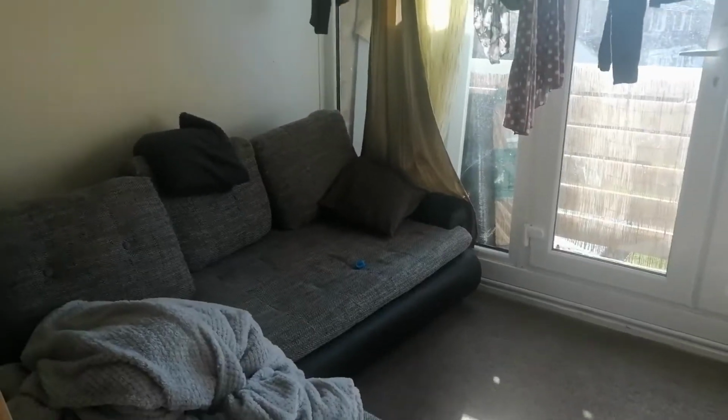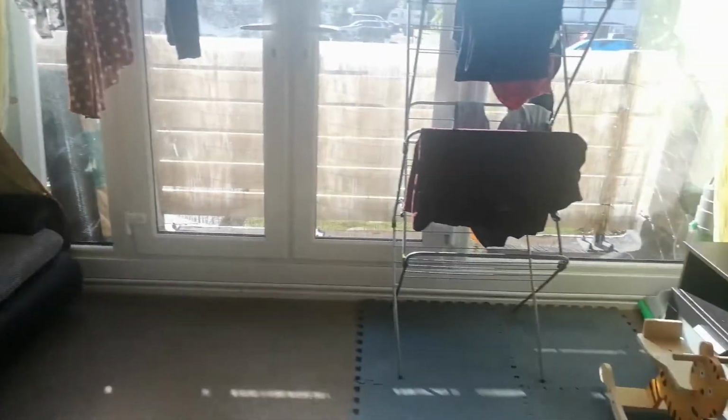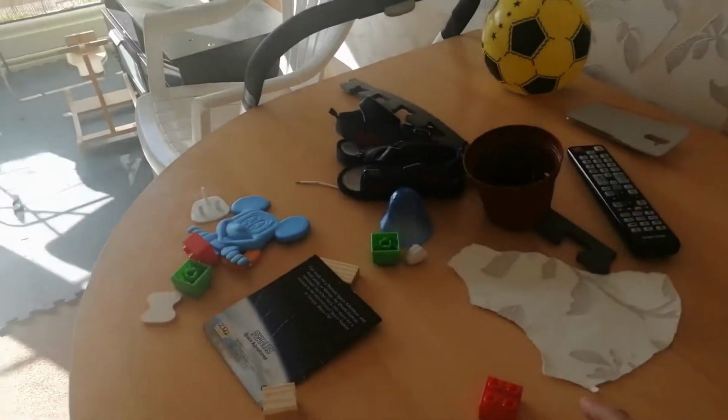It's just so easy. And last bit is in the bedroom area. So this is what it looks like now, guys. That's it. I just chucked all the blankets. Yeah, everything's tidy there. These ones are the bits for my son.